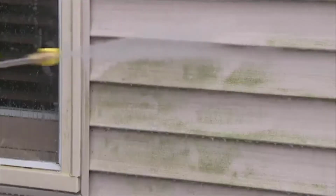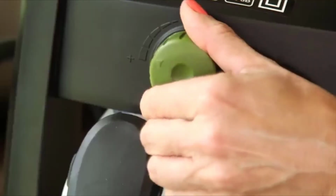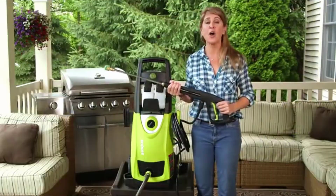It has a 34-inch extension spray wand to give you the ability to clean hard-to-reach areas, even second-story windows and siding. You can also adjust the spray setting to meet your needs. For tough stains, you may want a pressurized stream of 2000 PSI. But for a light cleaning, you can tone down the pressure to a misting rinse.